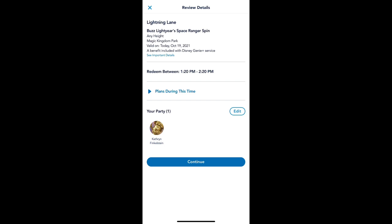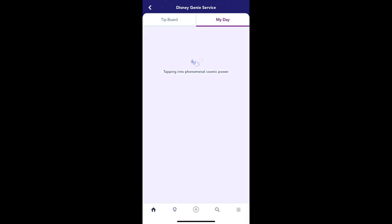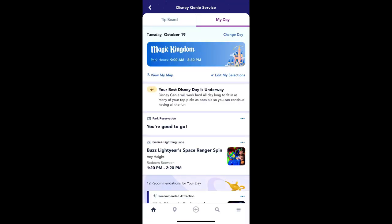We chose Buzz Lightyear, which we can return to in 40 minutes. In the meantime, we are going to ride People Mover, head to Carousel of Progress, and have some laughs at Monsters, Inc. Laugh Floor. Your Genie Plus Lightning Lane arrival window will now appear in the My Day tab.